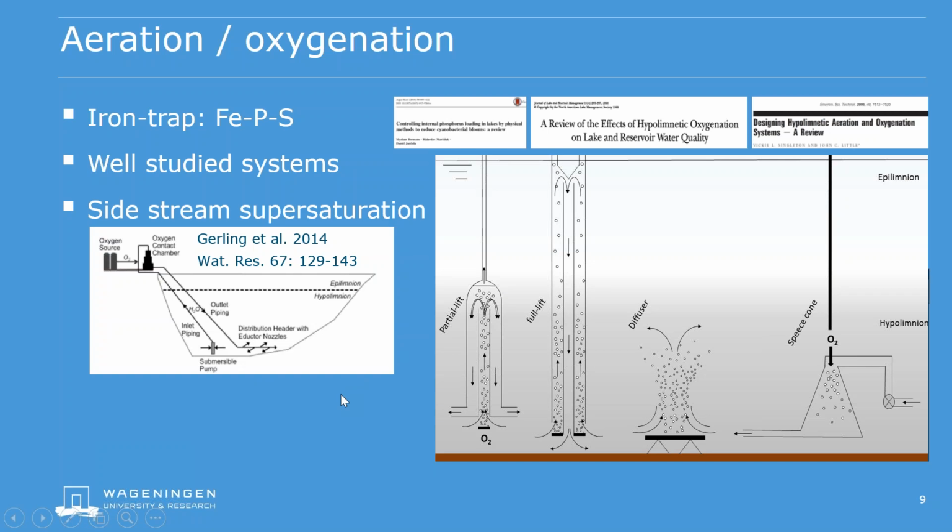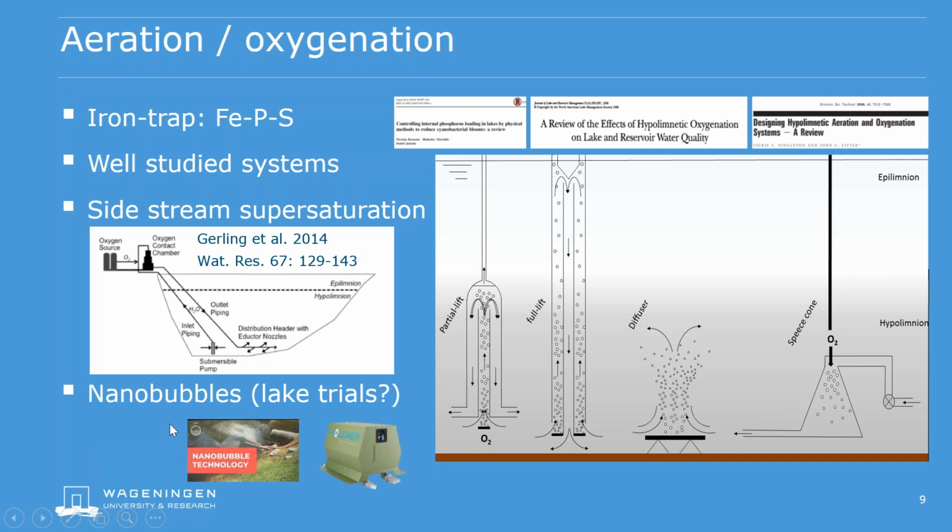One of the things that I should also mention are side stream supersaturation units, in which hypolimnetic water is being pumped up. It's supersaturated with oxygen and then pumped back into a diffuser. So maintaining stratification and enriching the oxygen concentrations in the sediment. Well, as a rough estimate, it's best to keep oxygen concentrations above 5 milligrams per liter in the Hypolimnion to ensure that you have enough oxygen on top of the sediments that allows your sediment trap, iron trap, to be effective. There are some other new techniques. I'm not aware of any lake trials with nanobubbles. Looking at the devices, they might work in small ponds or maybe small lakes, but I'm not sure if they are powerful enough to do something in big lakes.